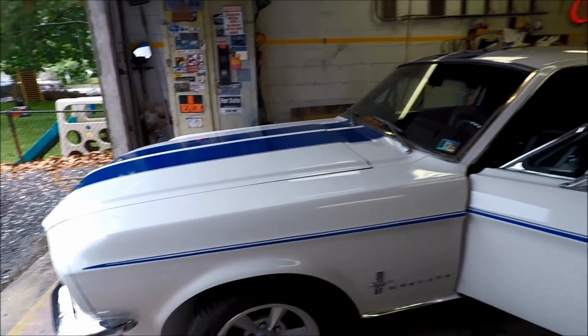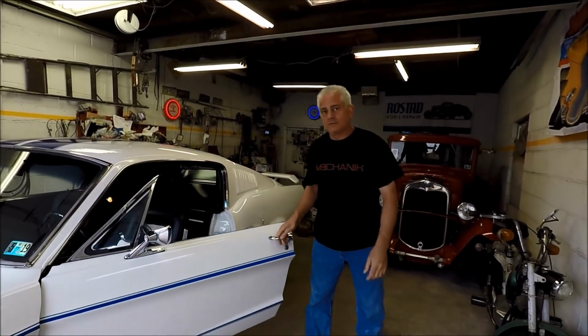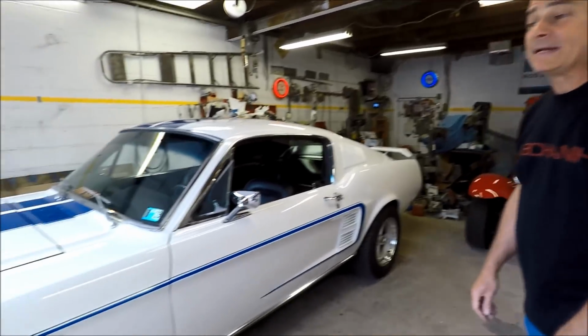Do you have any estimates on what horsepower this thing's putting out? Is it just a stock 302? Stock engine, but it has the Edelbrock intake manifold, the 600 Holley carburetor, and the headers. So, you know, it's got to be pushing over 300. Okay. That's my guess.